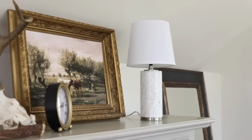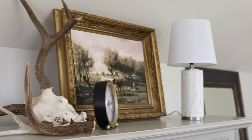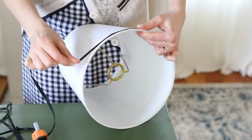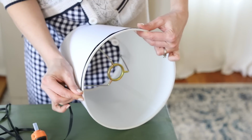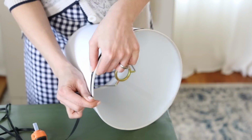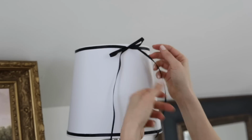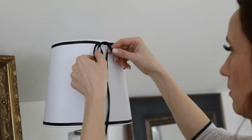Then I look at the white shade and I like it, but it's a little bit flat feeling. So it's a little bit calmer. I feel like it doesn't detract from the other maybe more beautiful items in the space. But what I need to do is dress it up just a touch. So I've decided to actually just glue some black ribbon around the top and around the bottom. And with the top, I decided to add just a little bow, just a little detail, sort of French looking. So that space is done, and those are the reasons why I did what I did.